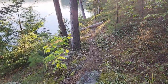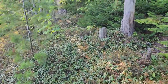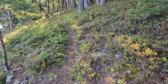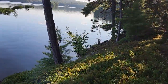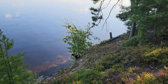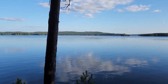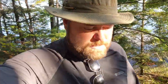I've done 3 laps of the trail now, looking for good firewood. It's hard to find. It's pretty cleaned out. It's the end of August, so I'm pretty sure everybody has come and had their pickings. But this is the hike I've got. Just a long, sheer drop into the water. Look at that. It's dead quiet. So I'm out looking for firewood.